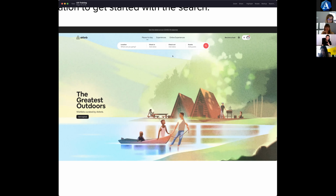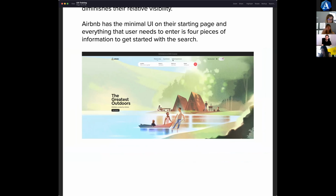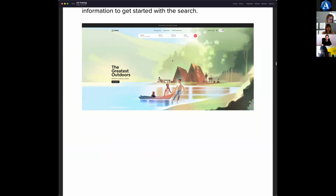So it's a really minimalistic page, but gives the user kind of like a peace of mind. Okay, I'm where I'm supposed to be, and gives them a clear idea of what they should do next. Enter the information about the location, check-in, check-out, and the number of guests. Now let's use our product, right? So really, really a nice minimalistic design that they use here.